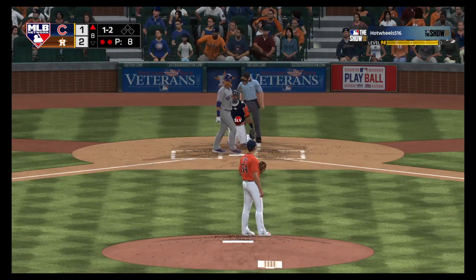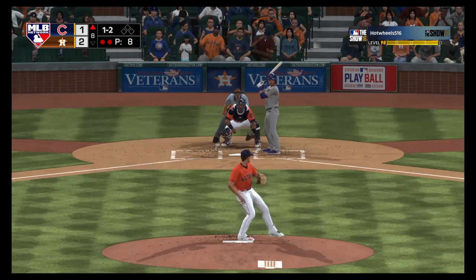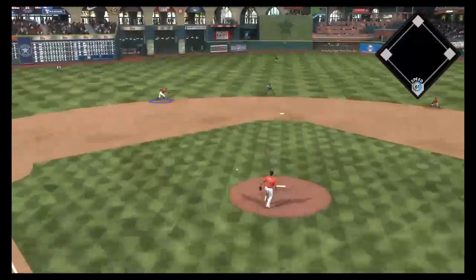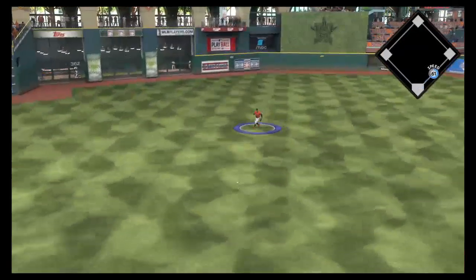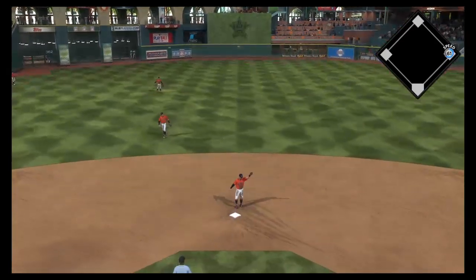Late making contact on that swing, and will do it again on 1 and 2. The next 1-2 pitch. Back up the middle. And that's through for a hit. So a great job on a 1 and 2 pitch to keep the inning alive.